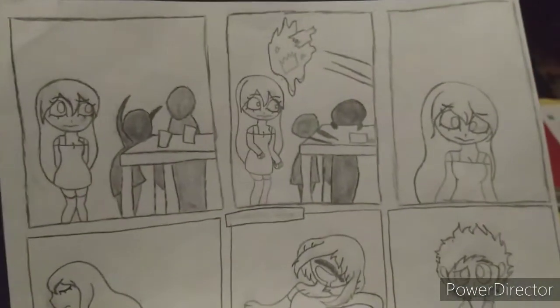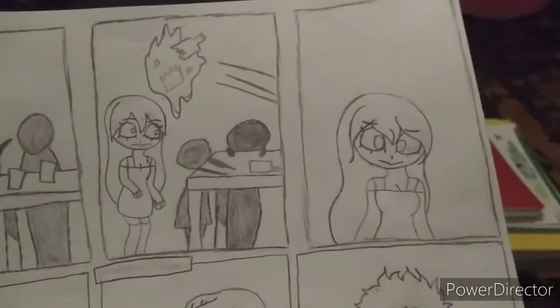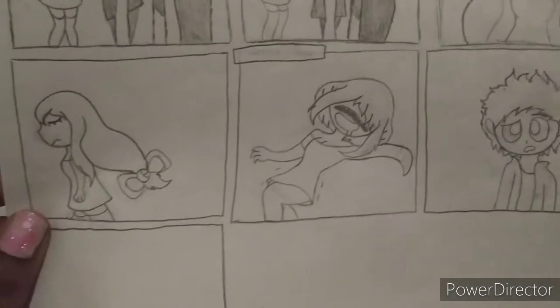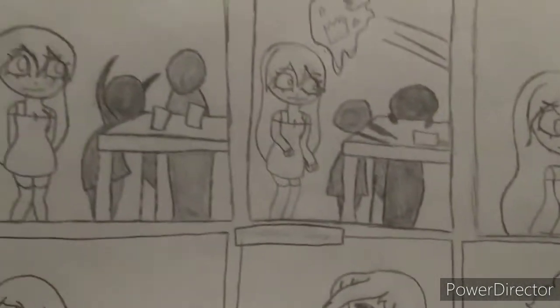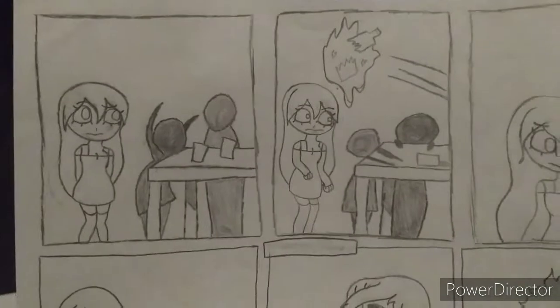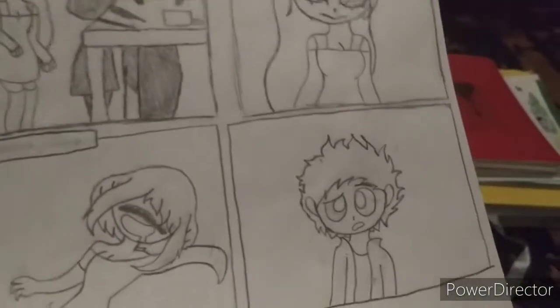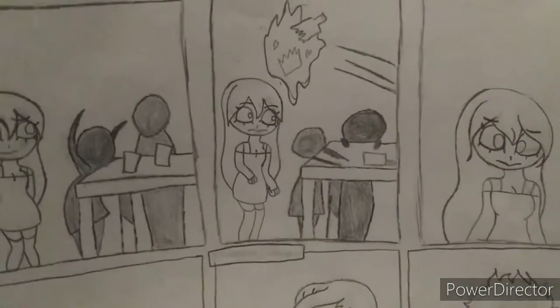This is a small comic that I was going to draw, well, still am drawing, that I didn't finish. It's not finished yet. Didn't add any words. I really got to practice drawing Deku and other boys more because I refused to draw any guys for years. And I recently started drawing guys. I'm pretty good at it, but I really gotta practice drawing guys more.